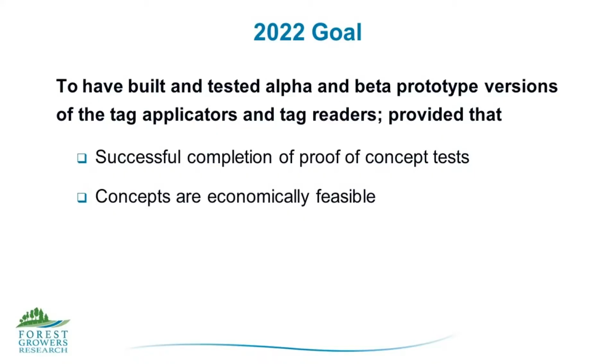Our goal is to have developed and built and tested both alpha and beta prototype versions of the applicators and the readers by the end of 2022. There are some provisos to our goal, of course. The first proviso is that the proof of concept must be successfully completed for both applying the tag and being able to accurately read the tag. The second proviso is that the concept must be economically feasible. The benefits of tagging early in the supply chain must outweigh the costs.